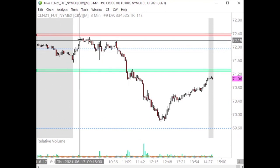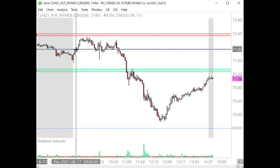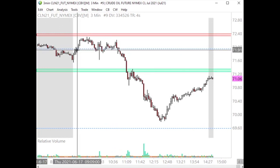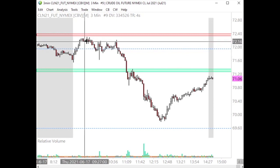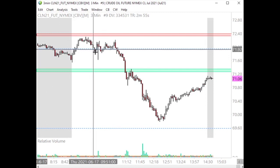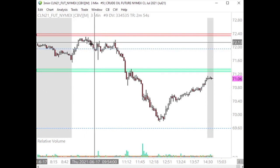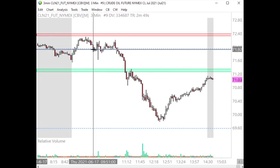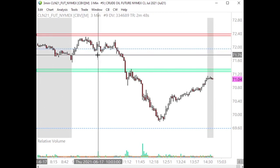Off the open, we rallied. We did not hold below 71.94 here. Okay, so that's not a trade opportunity. There were no sellers that showed up from there. We pushed all the way up to the bearish inflection. We do find sellers. So right here is where the market tells us something. We came up to a bearish inflection. We found sellers. Now we know what trade we're looking for.